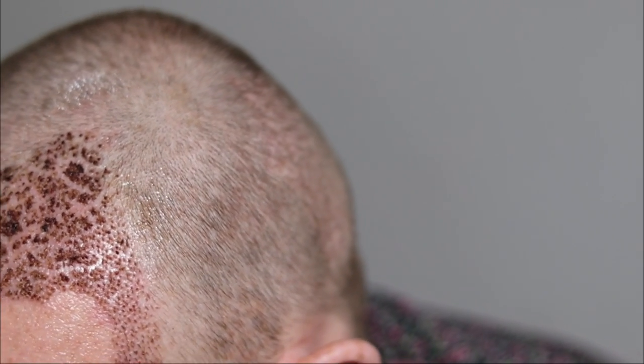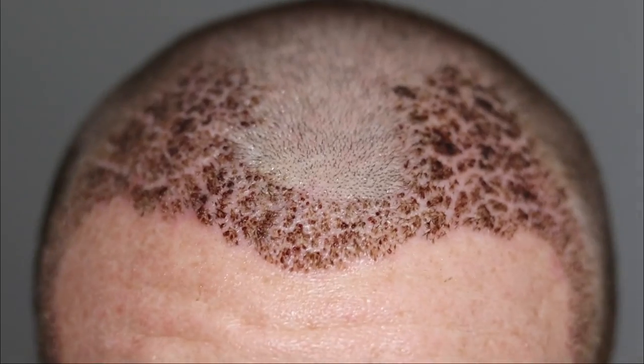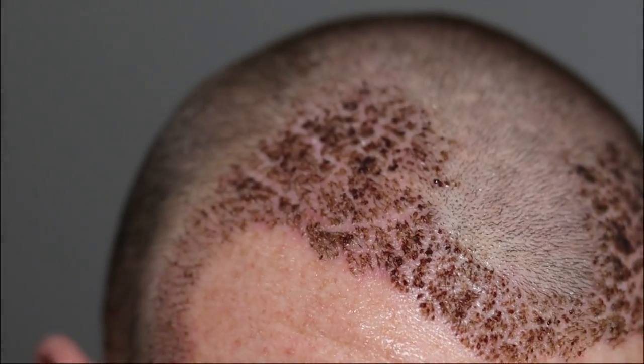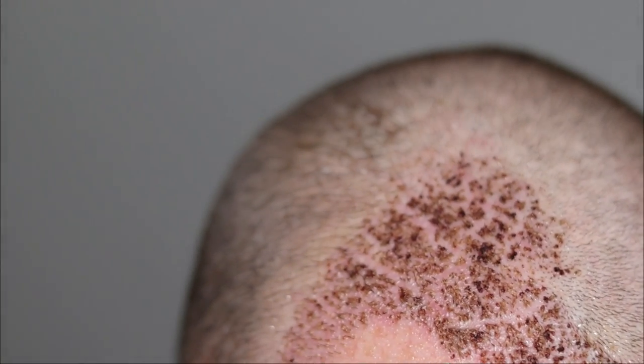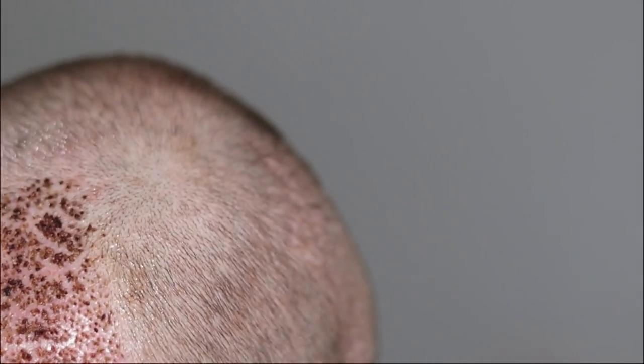But what I did notice is that the hair is pretty much in there now. Let's get right in. You can see that it's still quite scabby. So hopefully by Tuesday, Wednesday, Thursday, things can start to calm down. It's still really, really itchy, but that's the only thing that I've noticed, just a bit itchy.